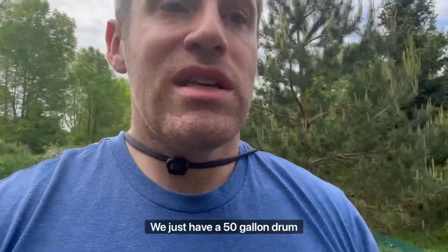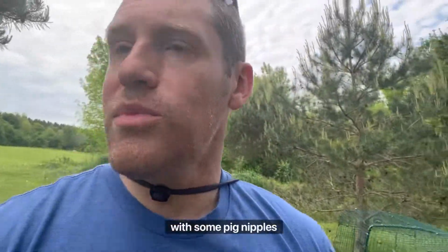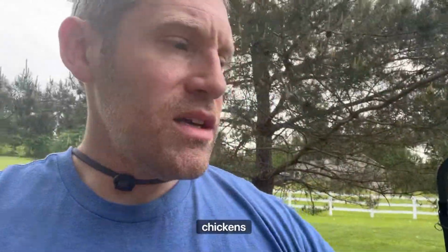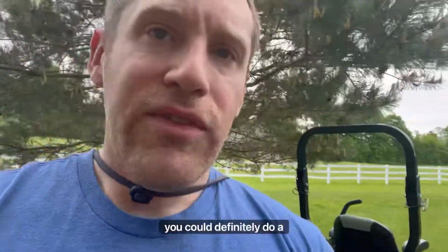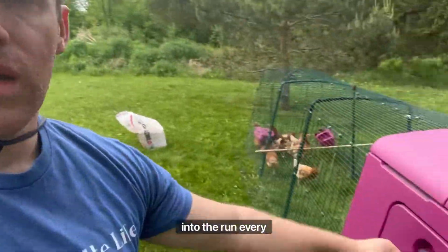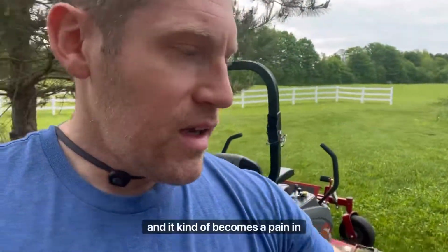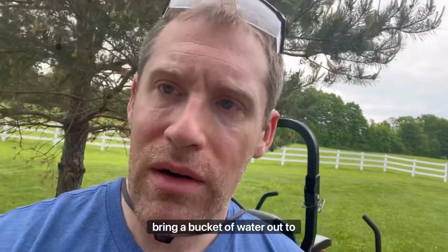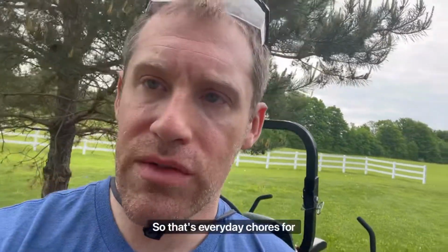With the pigs, we just have a 50-gallon drum with some pig nipples that we can fill up once a week, and they go out and they drink from that. With the chickens, you could definitely do a gravity feeder, but you would have to try to get into the run every day, pick it up, move it, and it kind of becomes a pain in the butt. So we just bring a bucket of water out to the chickens every day, and that is what it is. Okay, so that's everyday chores for the chickens.